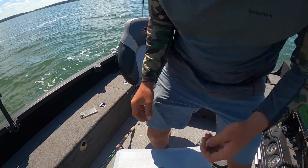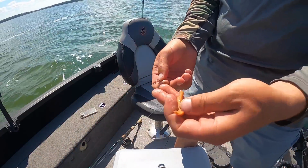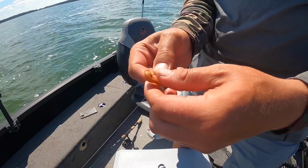Now what this is going to do, it's going to make it much more wispy in the water. The fat end is where you thread it onto the hook. So I'll take the fat end here. Here's my wispy end, here's the fatter end. And I'll just thread this right on. And this stuff is unbelievably tough.